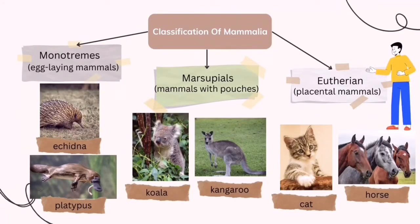Mammals can be classified into 3 different groups: monotremes, marsupials, and eutherians. Monotremes are egg-laying mammals, and there are 2 examples under this group, which are the echidna and the platypus. Both of these animals are only found in Australia, and there are only 2 known monotremes across the world.